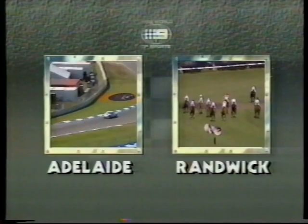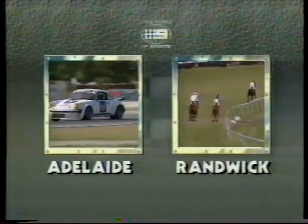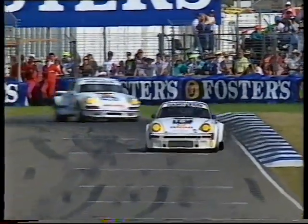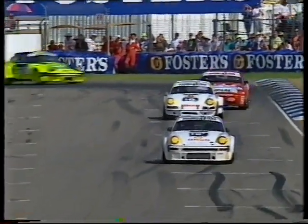And welcome back, having a look now at Greg Lovett, way out in front, doing it pretty well as he's done off the pole position. We'll come back with the Porsche Cup shortly. Stay with us.